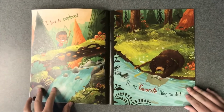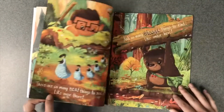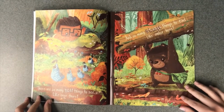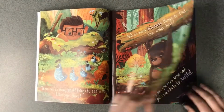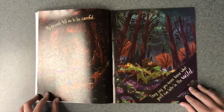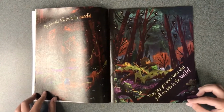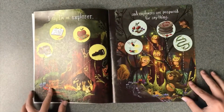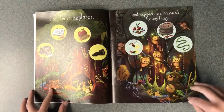I love to explore. It's my favorite thing to do. There are so many neat things to see, like over there, and so many strange things to find, like under here. My parents tell me to be careful. They say you never know what you'll run into in the wild. I say I'm an explorer, and explorers are prepared for anything.